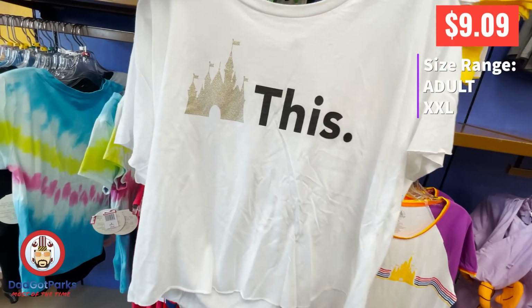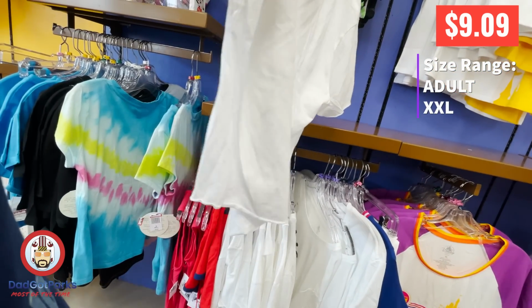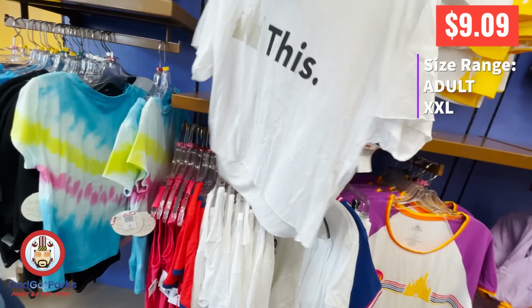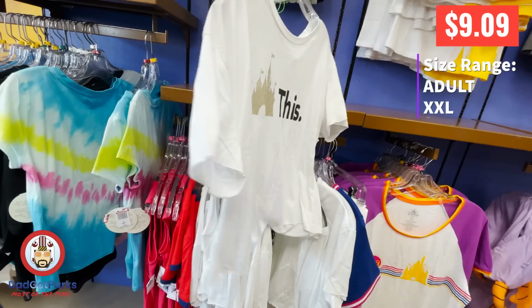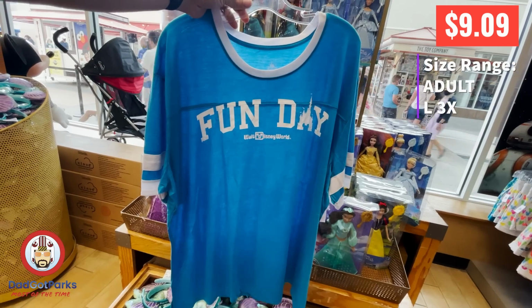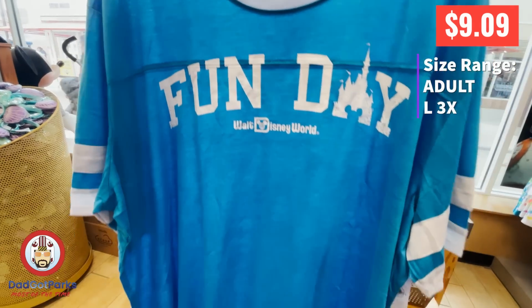You can actually see some of those Figment things I was talking about. So now, like, Castle this? Is that how you would read it? I'm not sure. Like, Castle this? Magic this? Am I reading this wrong? Can somebody tell me? Fun day. That I understand. That makes sense.